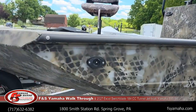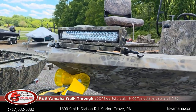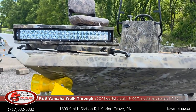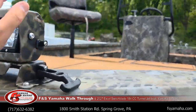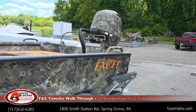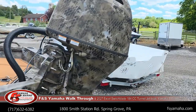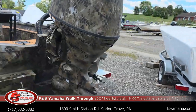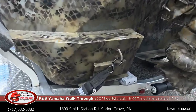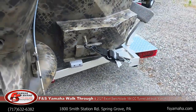Little things like shark eye nav lights up front there. Upgrade was this spotlight, and it swivels. Painted to match as well. Yamaha outboard painted to match the boat. They do that in-house at Excel. See the brackets there for the transducer, one on each side for whatever fish finder we're going to put on.